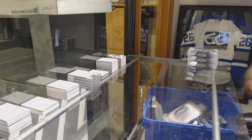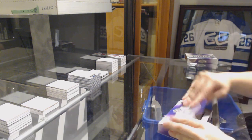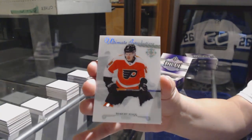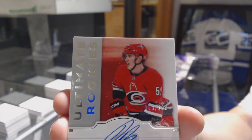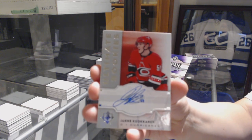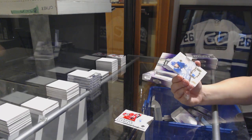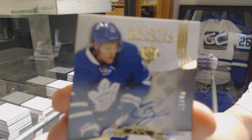Three boxes left. Introductions for the Philadelphia Flyers, Robert Hägg. Ultimate Rookies Retro Auto number to 299 for the Hurricanes, Janne Kuokkanen. For the Toronto Maple Leafs from 16-17, Ultimate Rookies Patch Auto number to 49, Connor Brown.